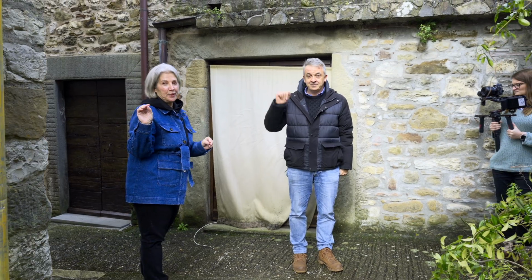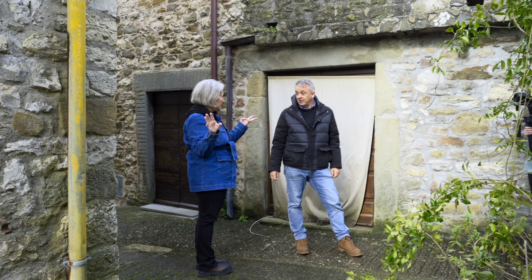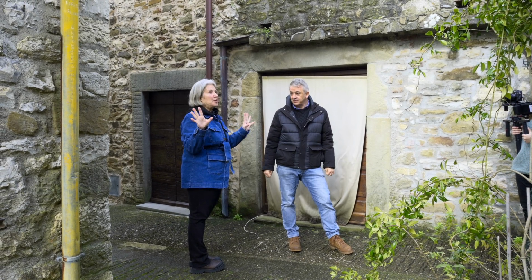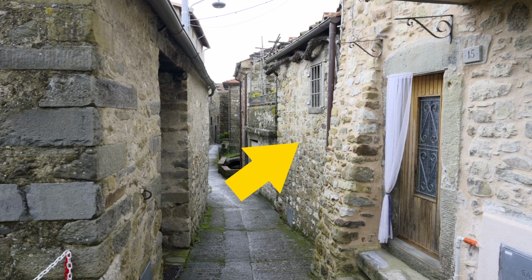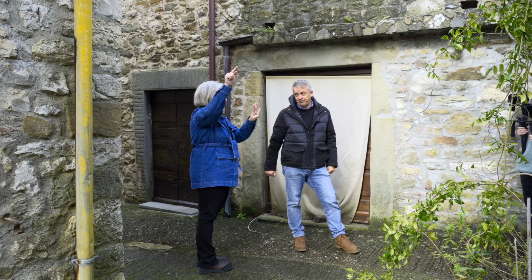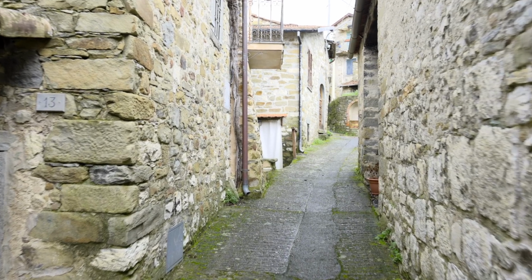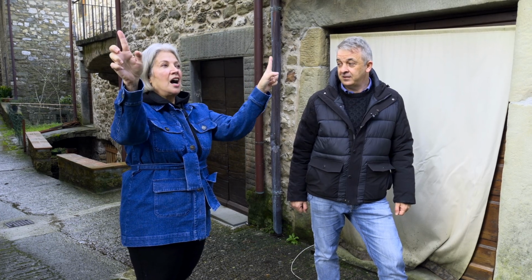So this is going to be complicated because this is a part of a borgo. So it's three houses? Yes, three buildings. Okay, so there's three buildings. This building with the terrace, that building is a house, this building is a house. It's actually four, and then there's another building. So three are habitable, one is not habitable but can be renovated. So it's basically this block of four.